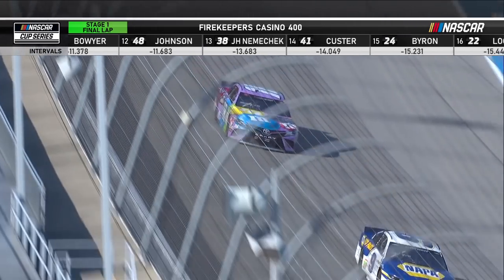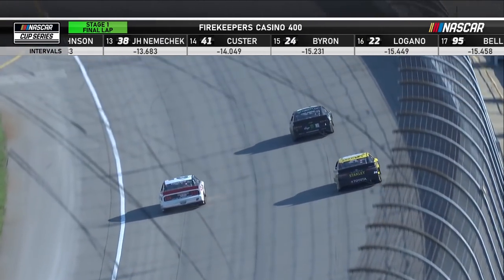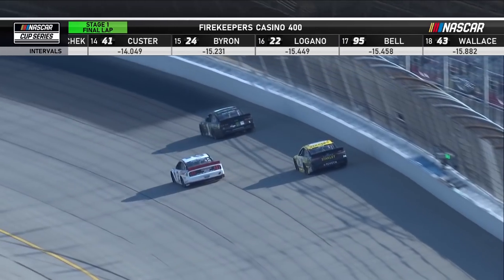Final lap of this stage, but Kyle Busch happy. The right front thing, he's sliding that right front. But Adam Stevens, remember what he said.